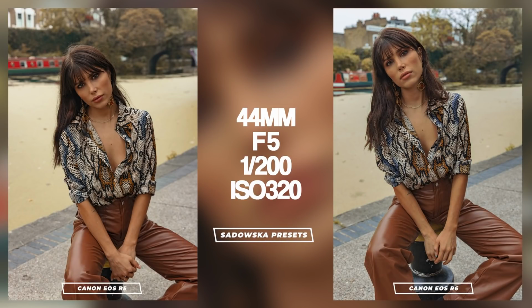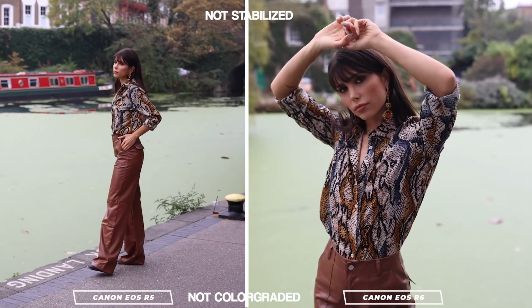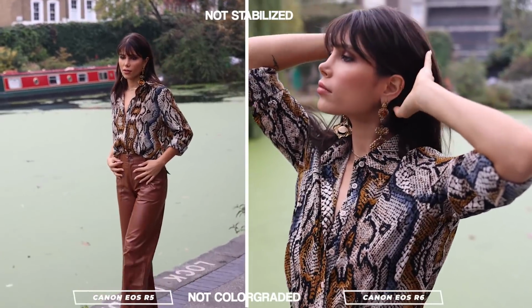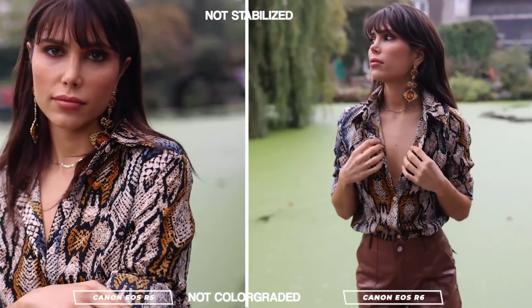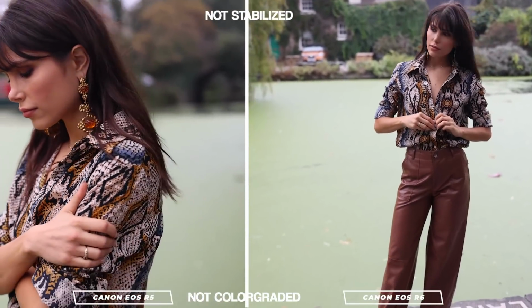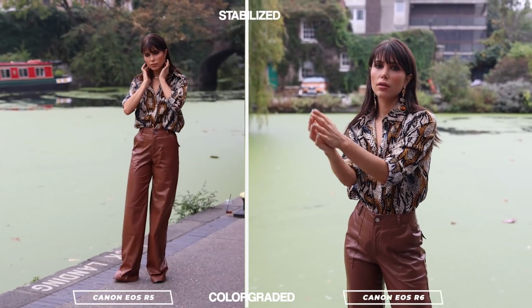I think both cameras performed pretty well with the lens. I think the bokeh is so beautiful, so smooth. It looks really dreamy. You wouldn't even say it was f2, you would say it was probably a 1.4 or even 1.2. The blur was really, really nice, so I definitely was pretty impressed.